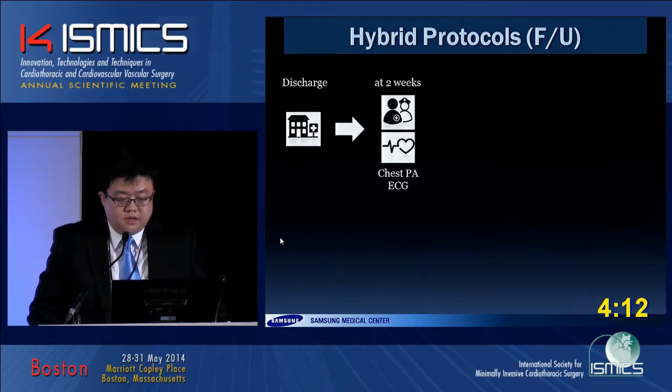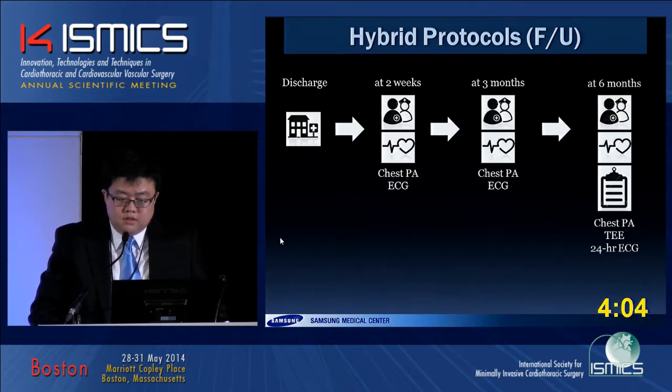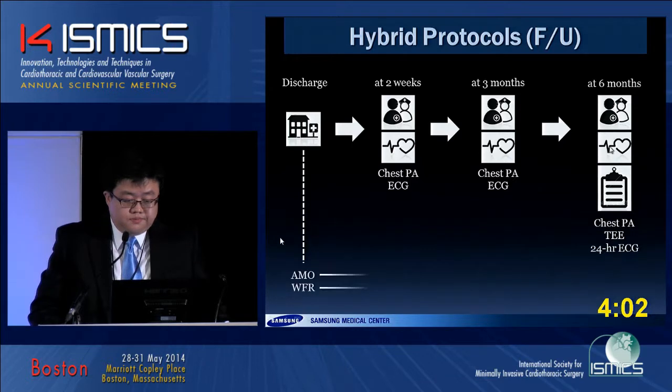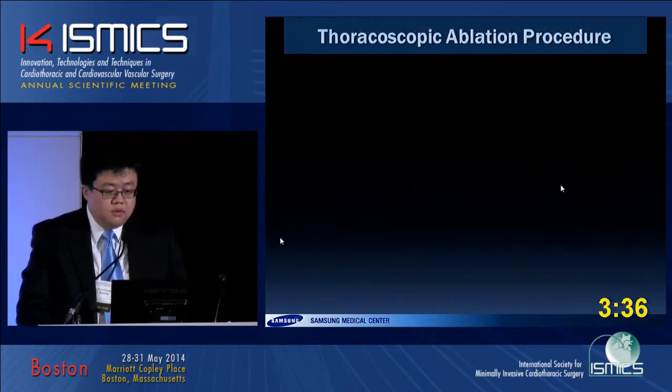After discharge, the patients came back to the outpatient clinic at 2 weeks, at 3 months, and at 6 months, and after this, every 3 months. We checked chest PA and ECG at 2 weeks and 3 months, and transesophageal echocardiography and 24-hour ECG at 6 months. When the results of these 2 examinations were normal, we could discontinue amiodarone and warfarin, and instead we added aspirin.